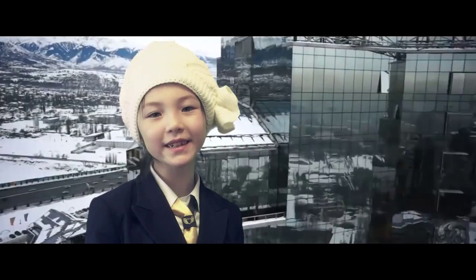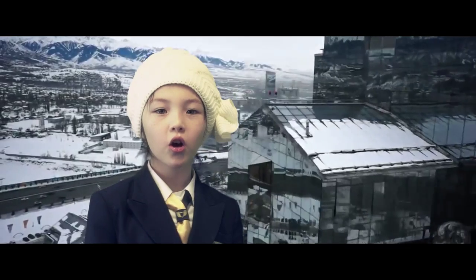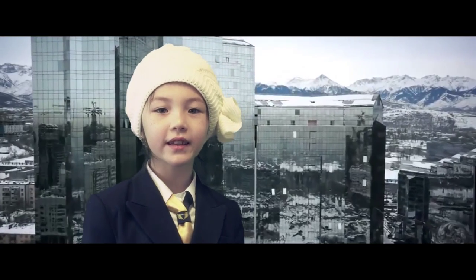Chance of snow later in the week, so make sure you wrap up warm. Winter has come to Almaty. Over to our reporter in the south.